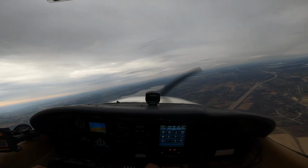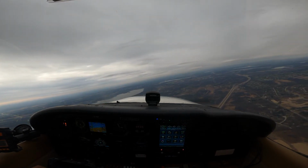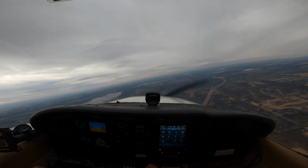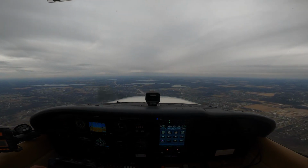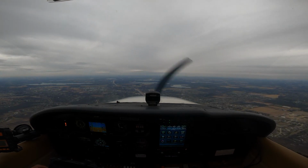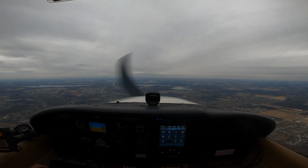Maintain VFR, will report Waka inbound on the practice approach, and it'll be a low approach direct Badger, and then westbound again for one more practice ILS. What we'll do is we'll fly towards Badger on the mist. And then once over Badger, we'll go partial panel, and you'll give me headings, and I'll try and figure out how to do time turns.